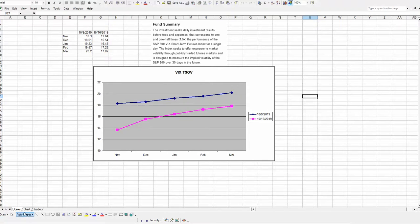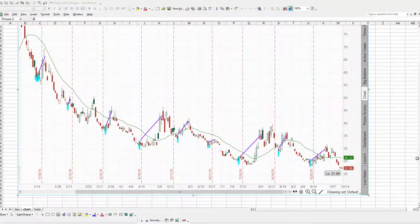We can take a look at the chart here. You can see going back, this thing has just been decimated, down 6 days in a row, dropping from 30, now down to the lowest level it has really ever been in a very long time on the UVXY.